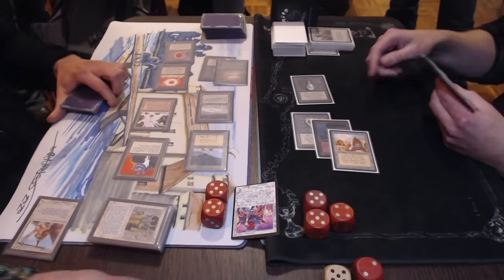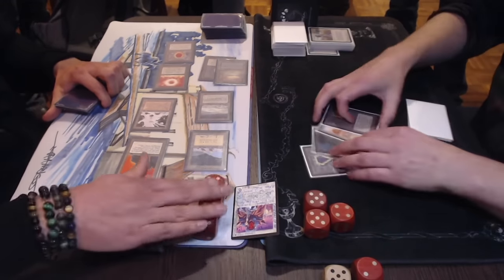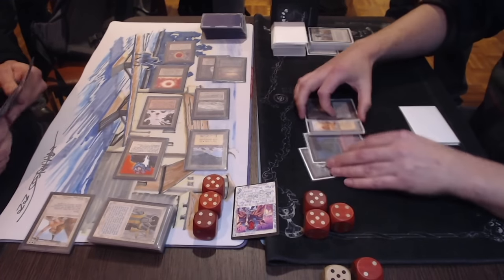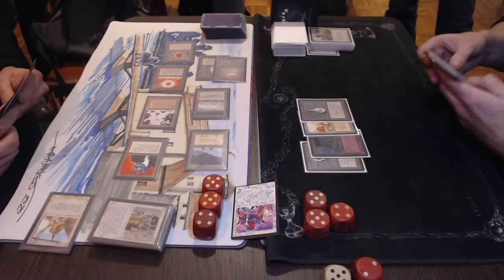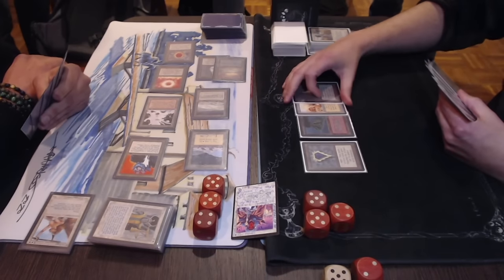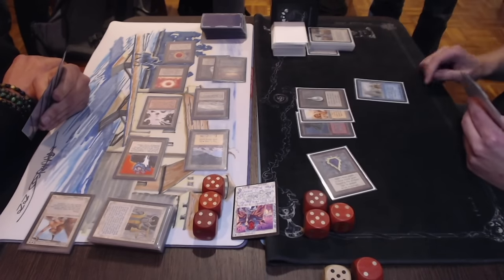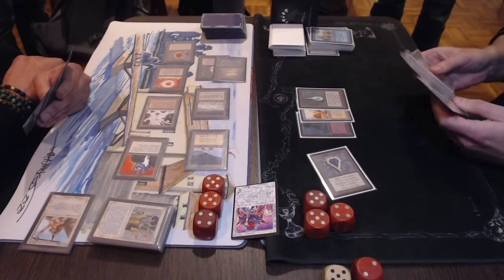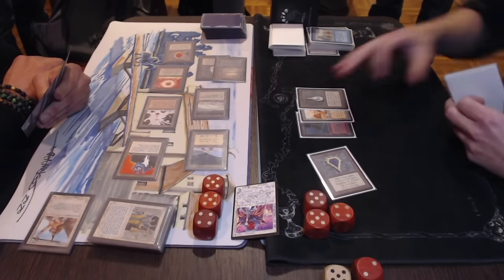Wow, he did have a Swords to Plowshares. Amazing decision here by Evert not to Swords the Juzam, which is something that I would have probably done. You know, I just don't want to take six damage. But that would have meant that he didn't have, of course, his Swords anymore for the Serra Angel. And now he also plays out the Ancestral Recall, knowing that Gwen has tapped out. So this is some good magic here.